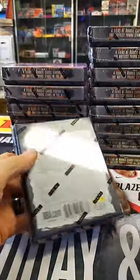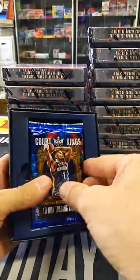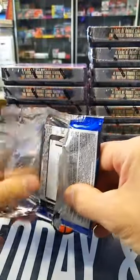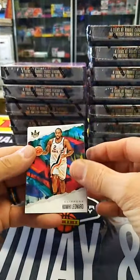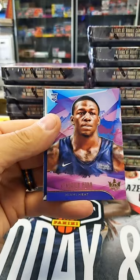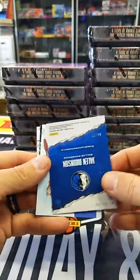Second box. Come on, let's score here. See some big rookies. Pretty good. We're off to a good start. There you go. Kawhi Leonard. Andrew Wiggins. Carson Edwards. Kendrick Nunn. Apprentice Artist. There we go, Jalen Brunson.